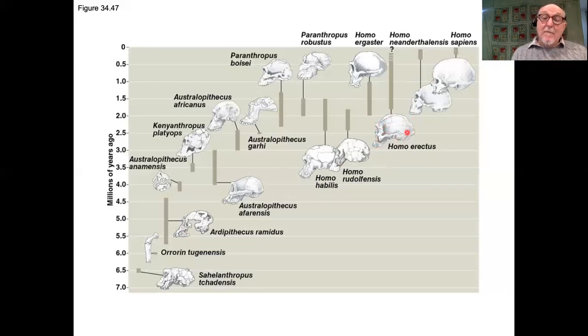This is probably the most successful of all of the species of Homo that has ever lived until us. At least it's currently way more successful than us, because look how long it existed for. It existed for millions and millions of years, and it coexisted with various other species of Homo as well. Homo erectus is fascinating. Notice it's not Homo sapiens, which is a completely different species, but I'll tell you a couple of things about Homo erectus.